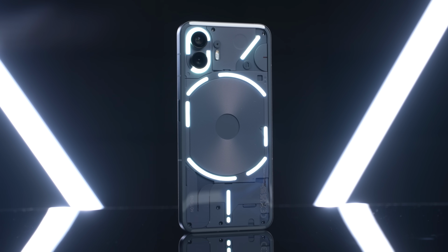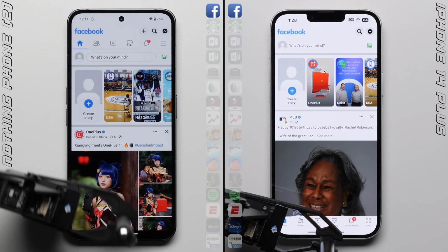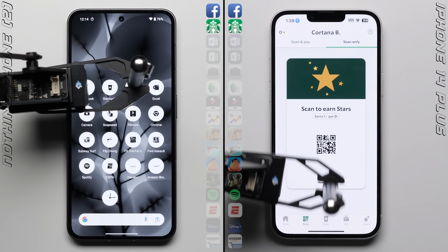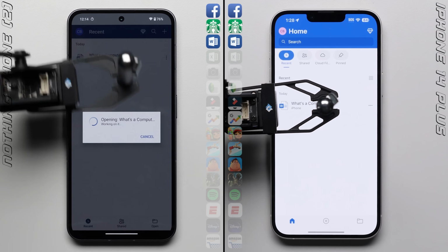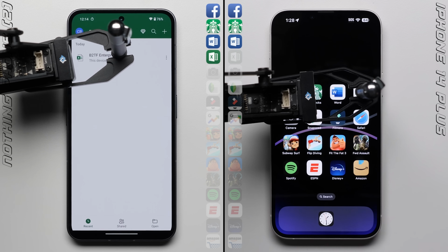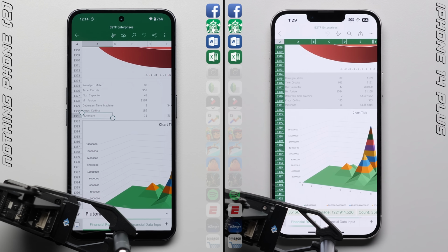Let's find out. Alright, we'll kick things off by starting the stopwatches on each phone and then jumping into the first row, where the Nothing Phone gets to step over the iPhone and Facebook, something we've seen Android phones do before, but it also loads Starbucks faster, and it's faster once again in Word. So a pretty good start for the Nothing Phone right out the gate, but it looks like the iPhone is able to recover a bit in Excel.